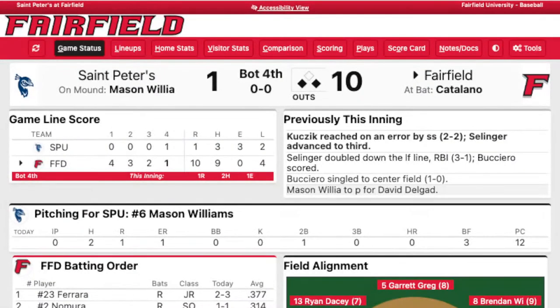Runners on the corners, no out here for the center fielder and Paul Catalano. Despite the 10 runs, Catalano 0-for-2 with 2 Ks here, getting a lefty-lefty matchup, trying to help contribute himself. And Catalano rips that past the second baseman and Rackus. Selinger will easily score on that play, and J.P. Kuzik will stroll into second.